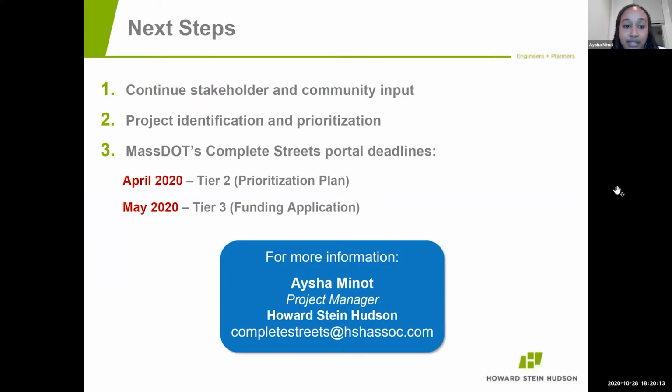So the next steps are to continue the stakeholder and community input. We will have the map open for a few more weeks after this meeting, just in case you haven't had time to add your input already. And then we will move into identifying projects and prioritizing them for the plan. And then after that, we will submit it on April 1st of 2020, so for MassDOT approval.